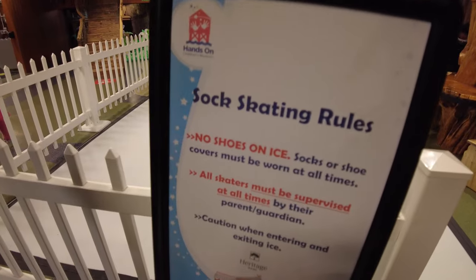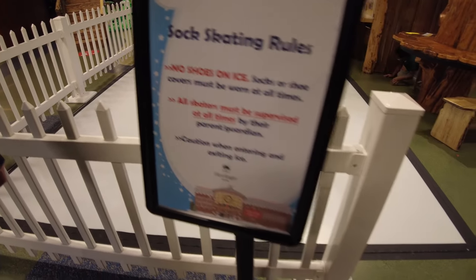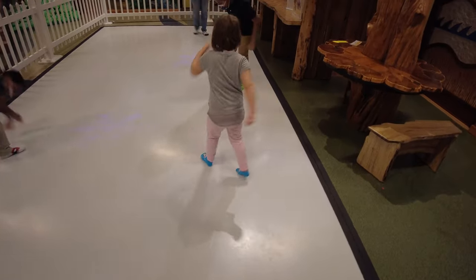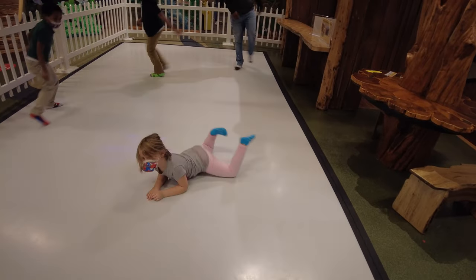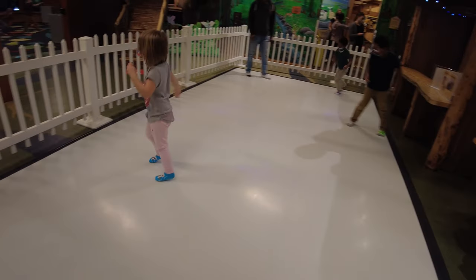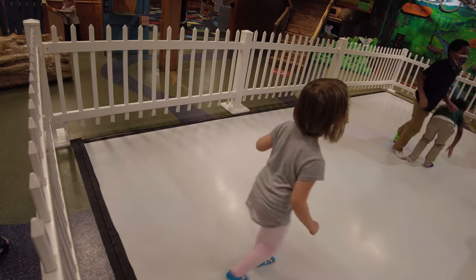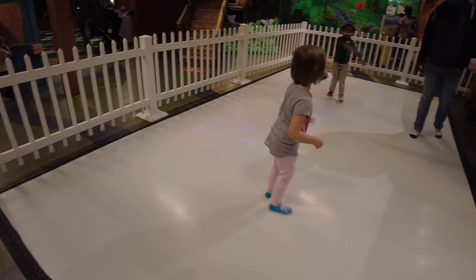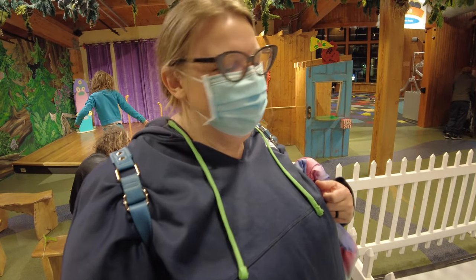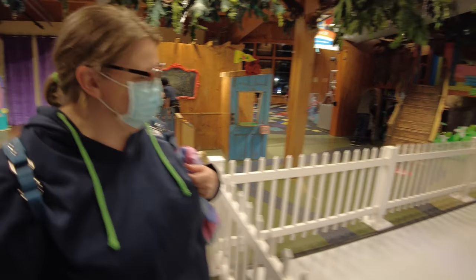They got a thing here called sock skating. No shoes on the ice. I guess you take your shoes off and you skate all around. Okay, let me see how you do it. You slide all... Oh, careful. Careful, baby. Is that slippery? I would try it too, but I'd fall and I'd hurt something. So yeah. When you get older, you gotta be careful. You gotta be cautious, because that'll take you out for a couple of weeks.